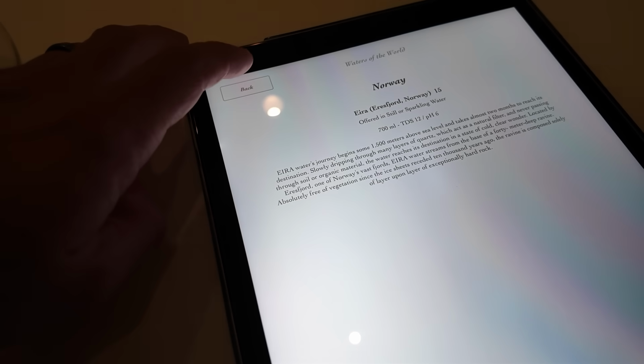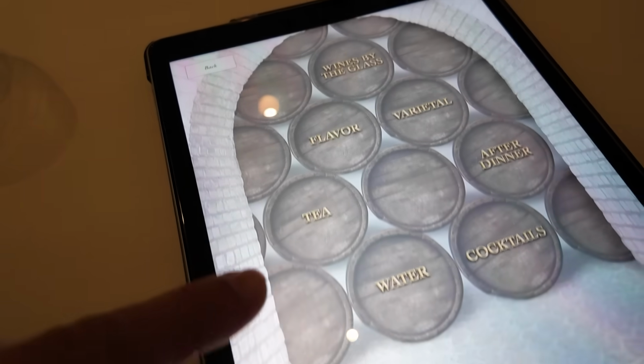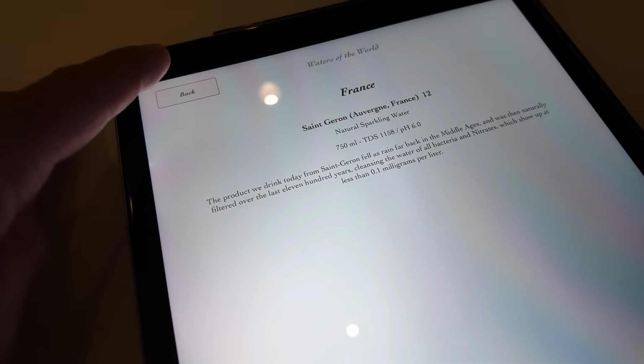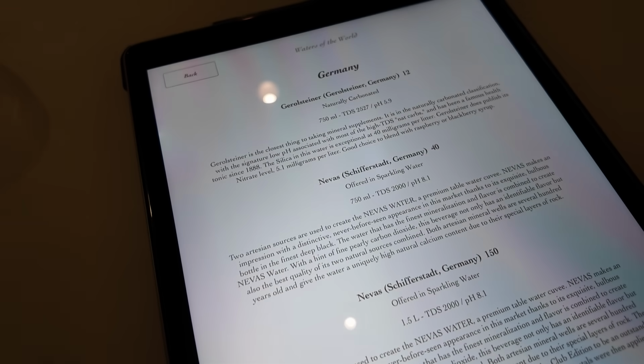So the very first thing we got was a beverage menu, and of course we could do all these different things, but we are picking water first. This is very similar to Remy, but this is on an iPad, where we can do all kinds of different things. But Germany and Italy have the most selections.